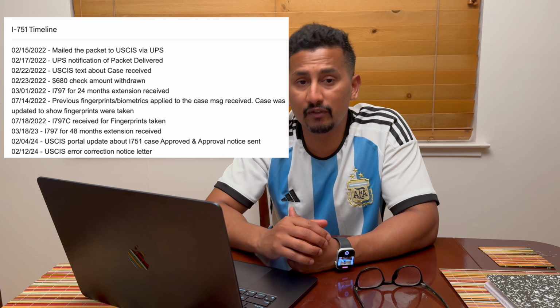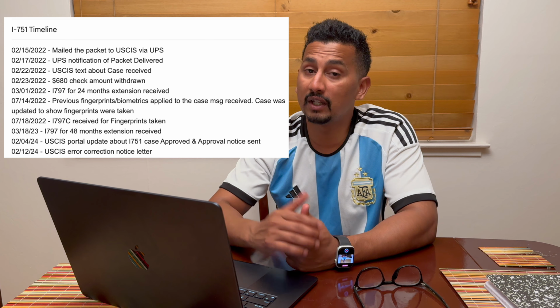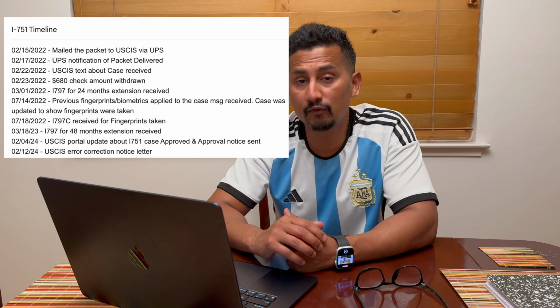And 11 months after that, in the middle of February 2024, I received a notification and a letter from USCIS saying that my I-751 application had been approved, the conditions had been removed from my green card, and that I'm good to go. So there's my timeline. It took me about 24 months to remove conditions from my green card and move into permanent resident status without any conditions. I hope this helps anybody in the same boat as I was 2 years ago.